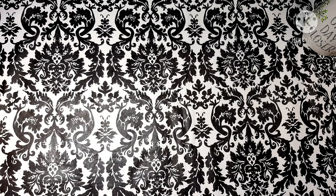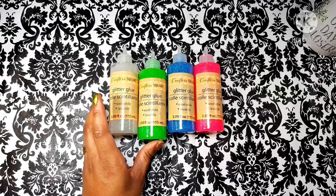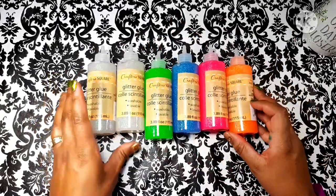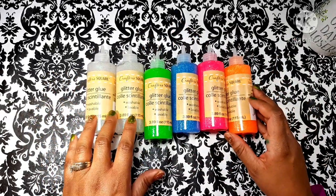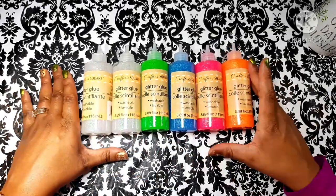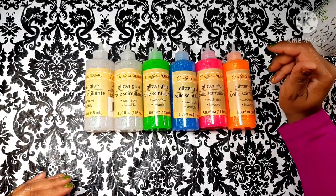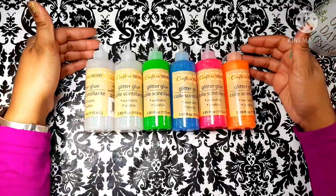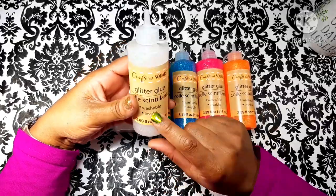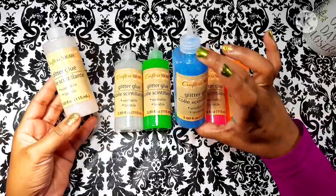And I found quite a few of these Crafter Square glitter glues. It's two of those, because you know how we love our diamond and crystal Stickles? Well, there you have it. Okay, so now you might be saying, okay, Niecy, those are not Stickles. Those are cheap glitter glues, and you're going to be messing up here. What I plan to do is add more glitter to these glitter glues to make them more potent.